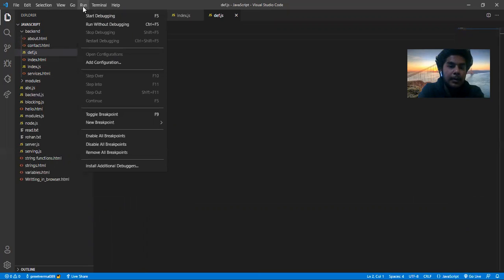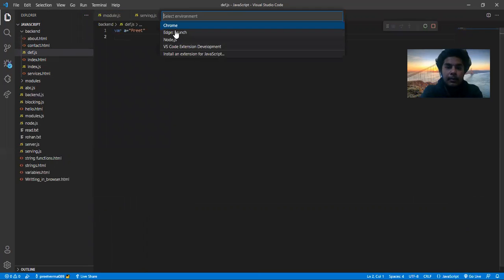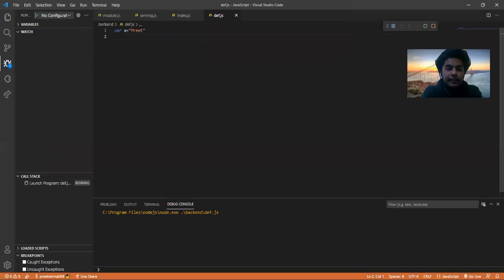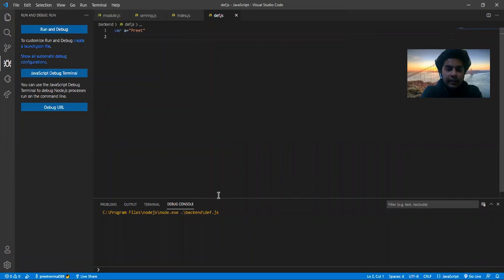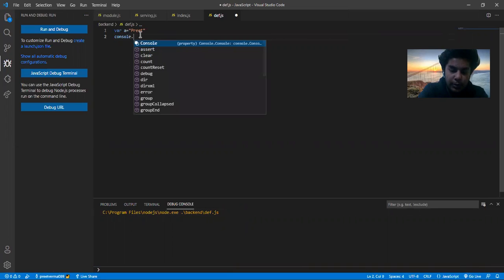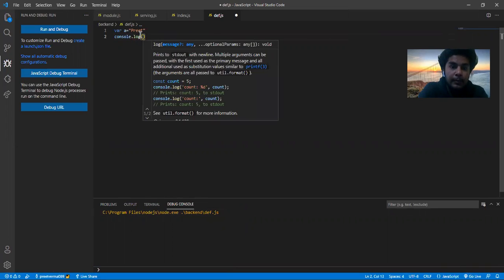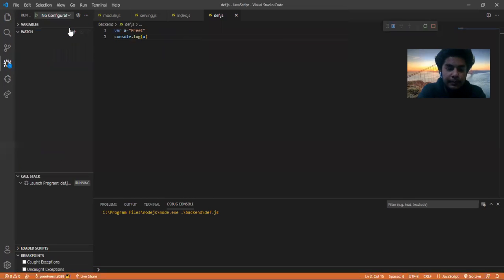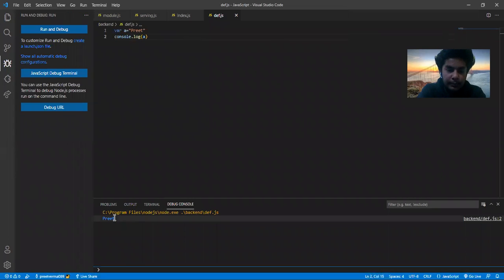We go to Run from here, Start Debugging, Node.js, Run and Debug. It shows nothing because it doesn't have a console statement. If we enter console.log with variable a, we save, then run and debug again. It shows the value.